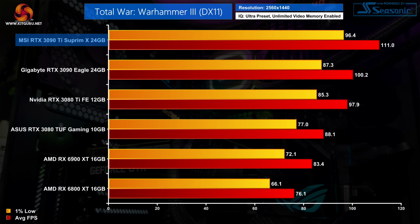We'll finish up then with Total War Warhammer 3. AMD GPUs definitely struggle in this title, and at 1440p we can see the RTX 3090 Ti is 33% faster than the RX 6900 XT, though compared to the 3090 non-Ti, we're looking at a difference of 11%.